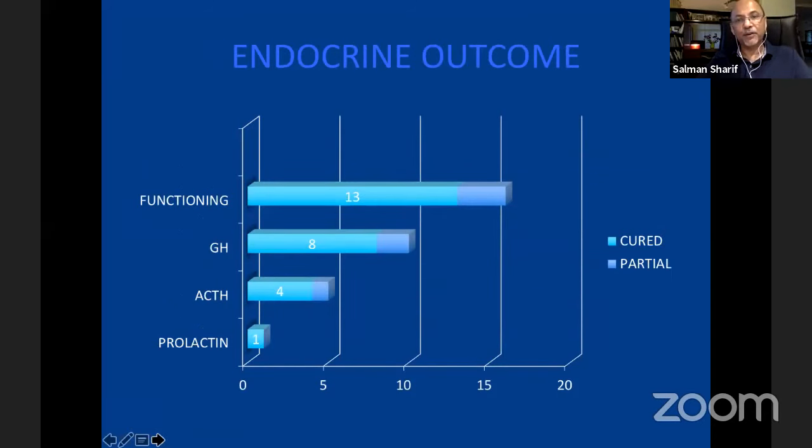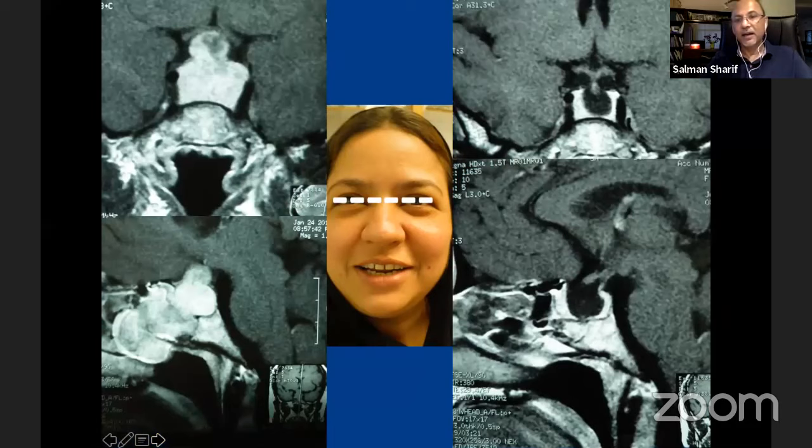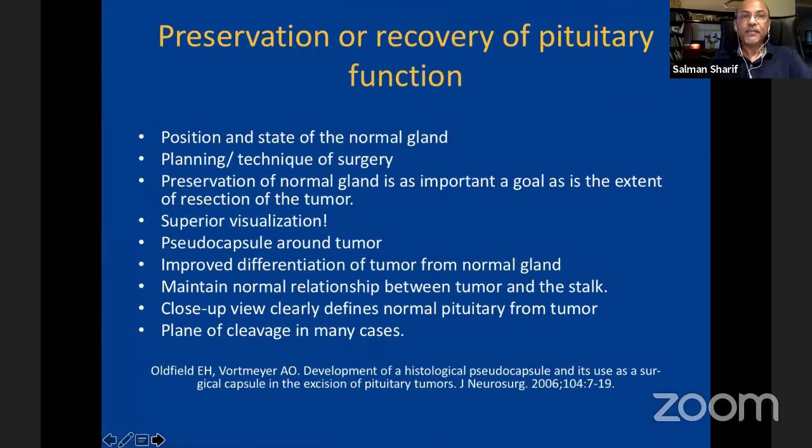Endocrine outcome, if you look at this, functioning tumors: of the 16, 13 were cured, and the majority of them, as you see, acromegalic and ACTH secreting tumors. So again, another cortisol secreting tumor that was removed.